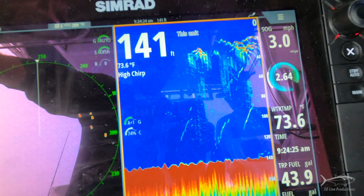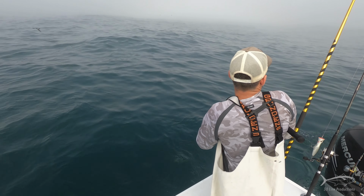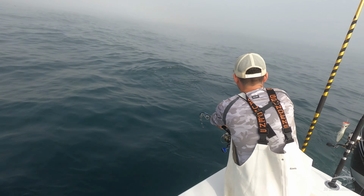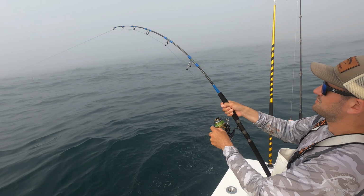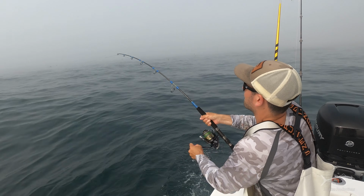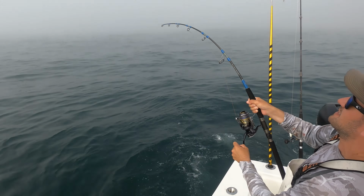Not long after Colin's last fish, he came tight on the jig again, this time to a real demon. I was just about to say, gotta do the Sean Furman line slap. Straight down. Did you see how far that thing swam up? Yes, I did. Come on, baby!